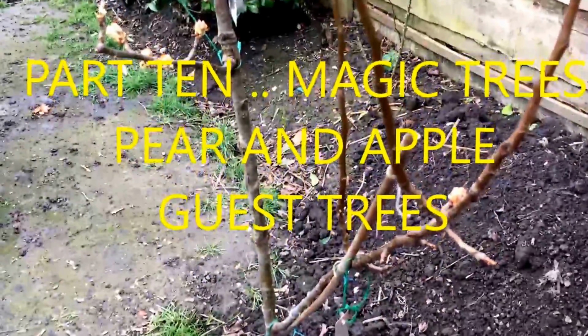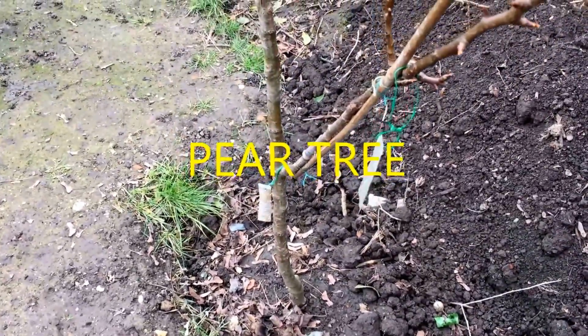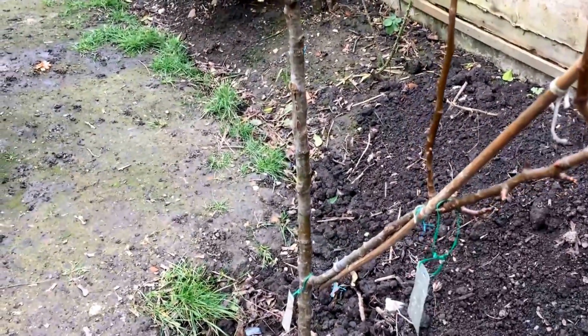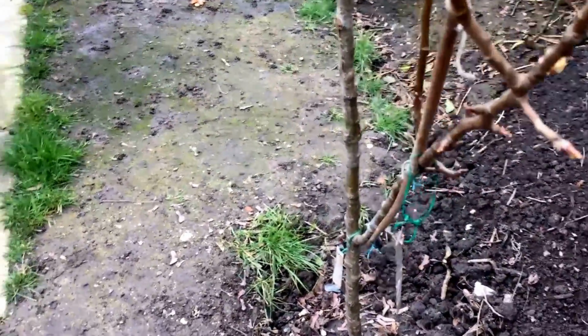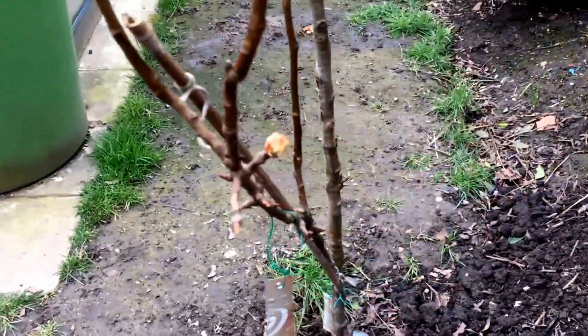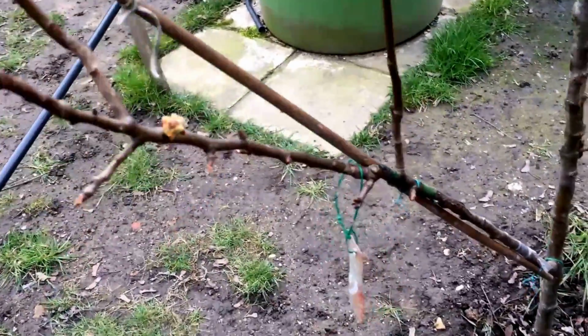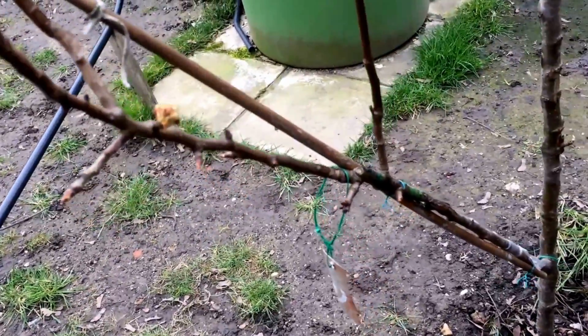It is 29th of March today. This is a small pear tree, one of those magic trees I have. This one has 9 different varieties grafted onto it. That is one of the varieties which ripens very early.